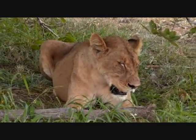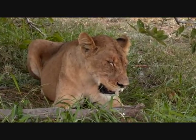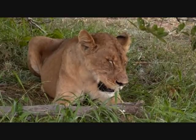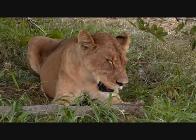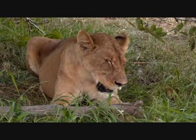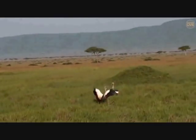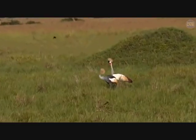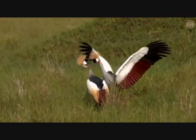When I used to do research with lions, we used to sit like this, like we're doing now, but we would do it for days and days and days. And they were usually much lazier than this, especially when it was hotter. So while we're busy waiting to see if these lionesses are going to have any action or movement in the next little bit, let's head back up to Jamie, who has one of my favorite birds, the crowned crane.